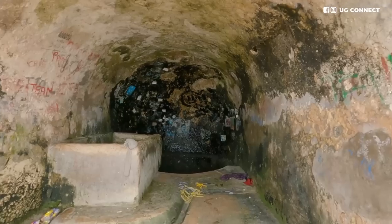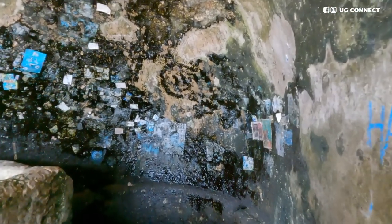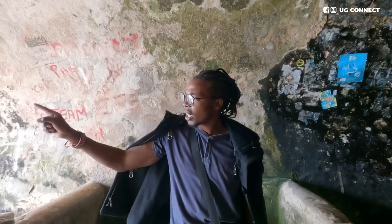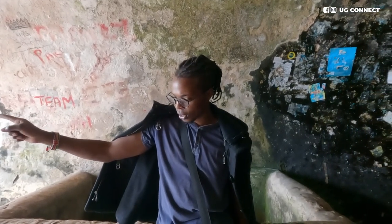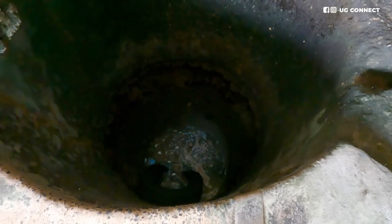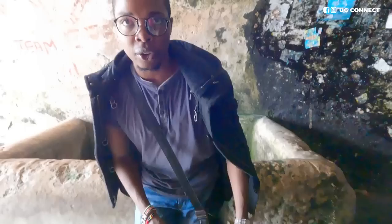So let me tell you the funny thing about this. This has fresh water, despite having an ocean over here. An ocean has salt water, and this well has fresh drinking water. And this one was dug by the slaves. This is one of the cisterns where the slaves used to bathe.